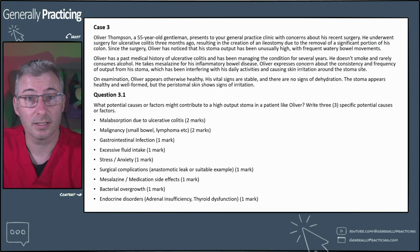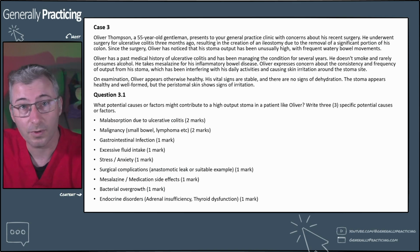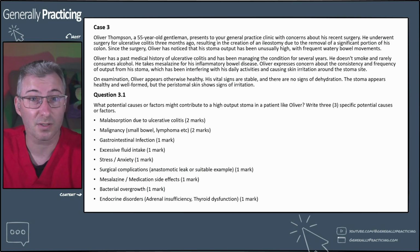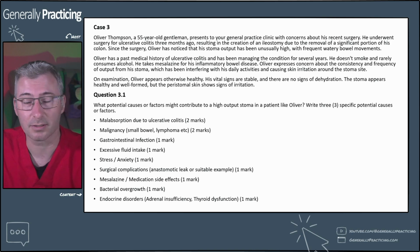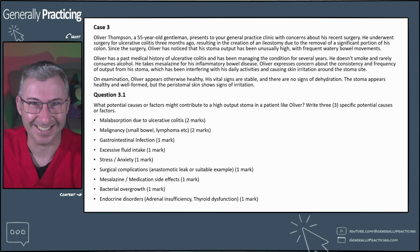Now, this could actually be further complications of ulcerative colitis. We've got an established diagnosis, and so this could just be plain old malabsorption due to ulcerative colitis. And that is one of those where, if it quacks like a duck and walks like a duck, it's probably a duck.